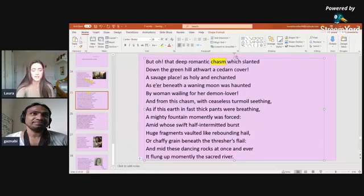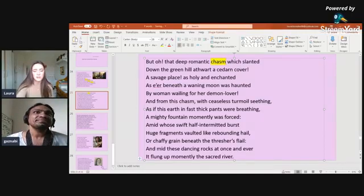But oh, that deep romantic chasm, which slanted down the green hill athwart a cedarn cover, a savage place as holy and enchanted as e'er beneath the waning moon was haunted by a woman wailing for a demon lover. And from this chasm, again chasm, with ceaseless turmoil seething, as if this earth in fast thick pants were breathing, a mighty fountain momently was forced, amid those swift half-intermitted bursts huge fragments vaulted like rebounding hail, or chaffy grain beneath the thresher's flail, and mid these dancing rocks at once and ever it flung up momently the sacred river.